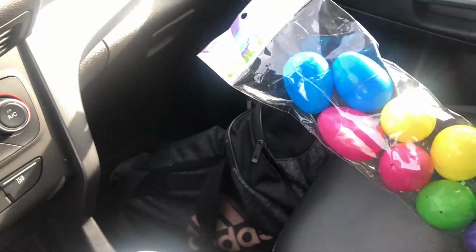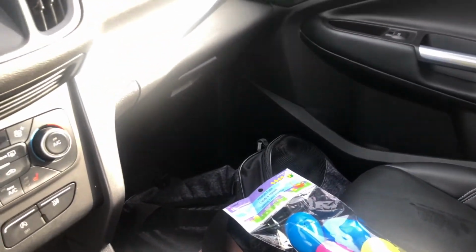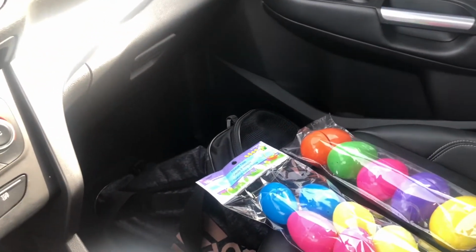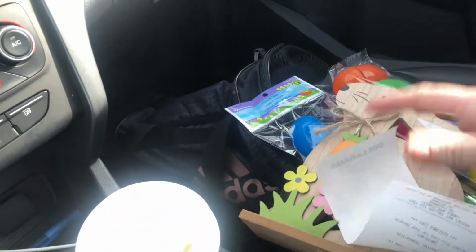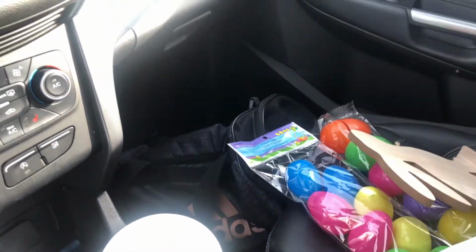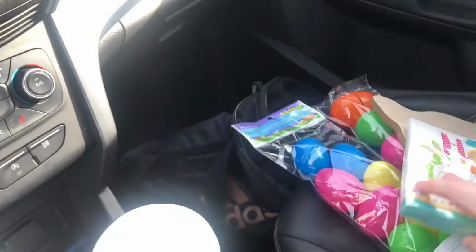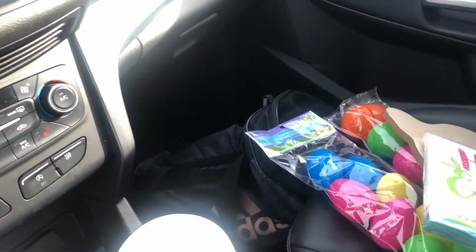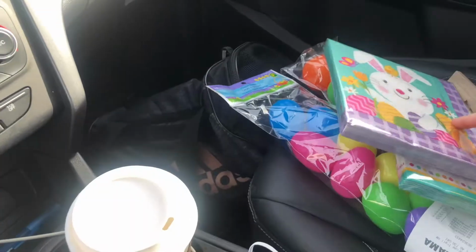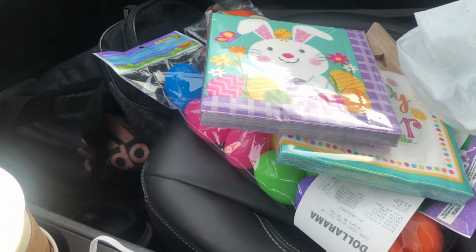Okay. I bought a couple of random things at Dollarama just because they're super cheap. So I got some eggs to fill for Easter. These are bigger ones. They were $1.25. And then this was so cute. So I got it. And it was $3. It's so cute. And some Easter napkins, $1.25. And these Easter napkins, $1.25. So in total, it was $8. So that's why Dollarama is sweet, because you can get a bunch of random things and not spend any money.